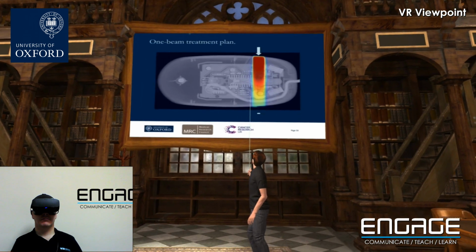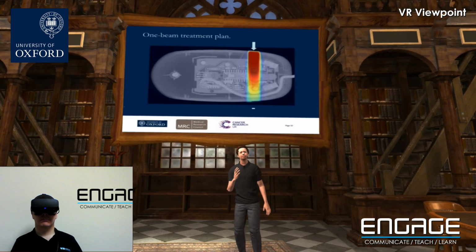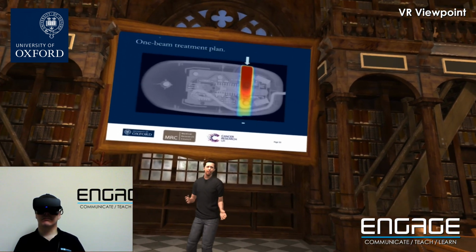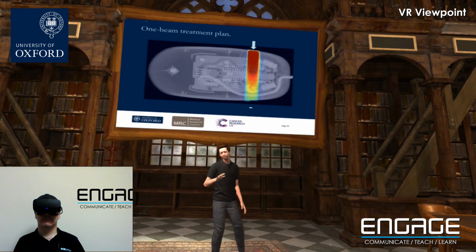Just as we saw with the simulation, most of the damage is done early on, and that damage fades away until the beam leaves the patient. And there you can see that little half circle tumor. It's getting a decent dose. We'd like it to be a bit more. That's not a bad dose. That would be acceptable, I guess.